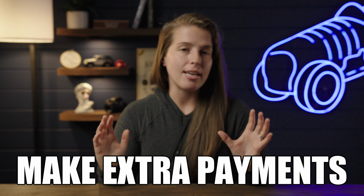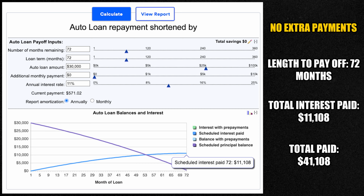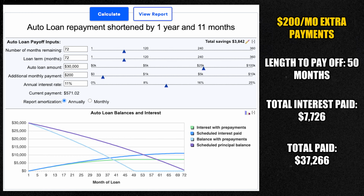Another option is to make additional payments. It always blows my mind how making additional principal-only payments can speed up a loan so significantly. Even doing $100 to $200 extra a month can really chip away at your loan quickly. And if you are somebody who has found yourself with negative equity, and if you're somebody that has a bad interest rate, making additional principal-only payments could be a game changer.